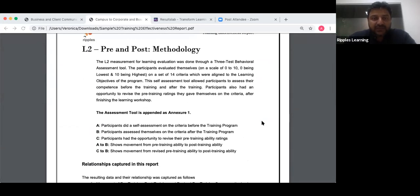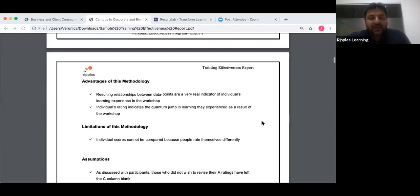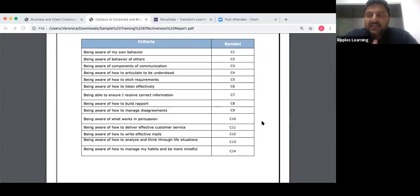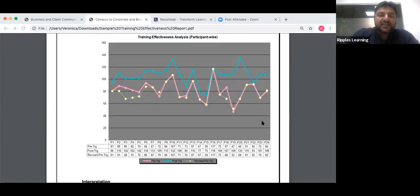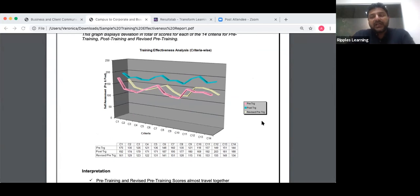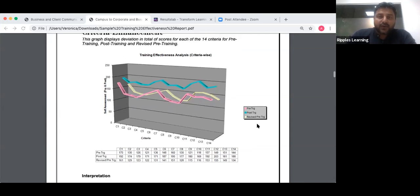Now, coming to L2 methodology, we talked about A, B, C, A to B, and C to B. And when we talk about this, you are seeing that different criteria have been set for the program. About 14 criteria are there in the program, and participants have rated them before, after, and revised pre on these 14 criteria. You can see the participant experience graph here for all 24 participants before, after, and revised pre, right? You can also see the 14 criteria, what movement they are showing before, after, and revised pre here. So it is cumulative of all participants' score for a particular criteria before and after. So this is what is seen in the L2 feedback form for criteria enhancement.